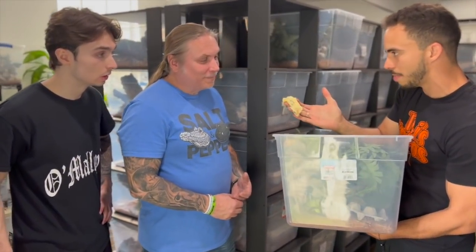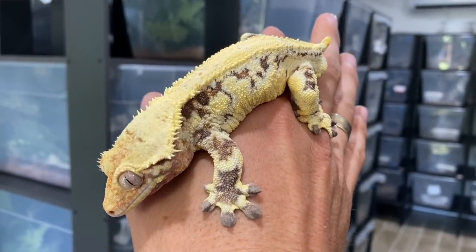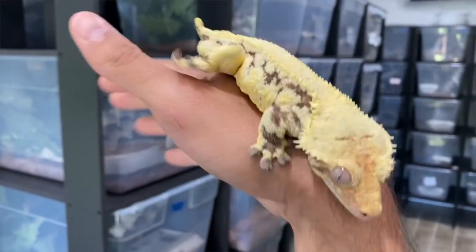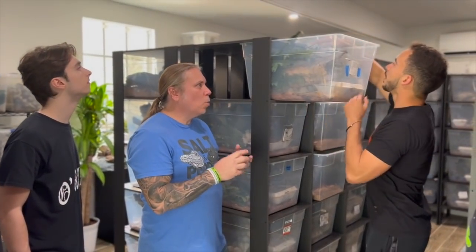You could see the amount of pattern and white that he has. Yeah, it's so cool. What's next for lily whites? I mean, obviously we know they're incomplete dominant. You can't produce supers, but we know the axanthic lily whites. But what else can you do with them?